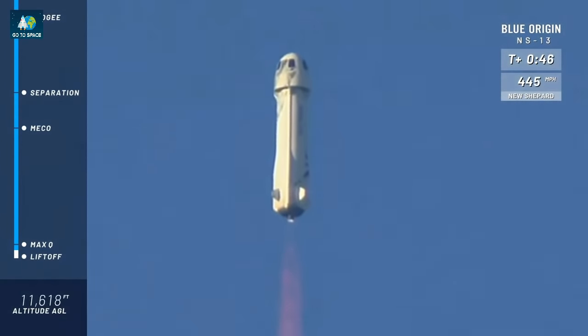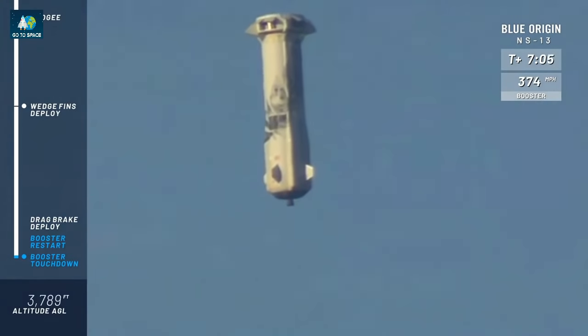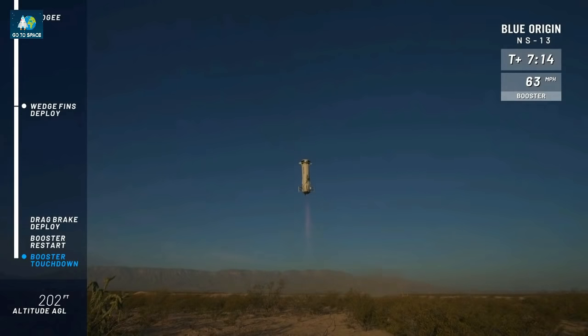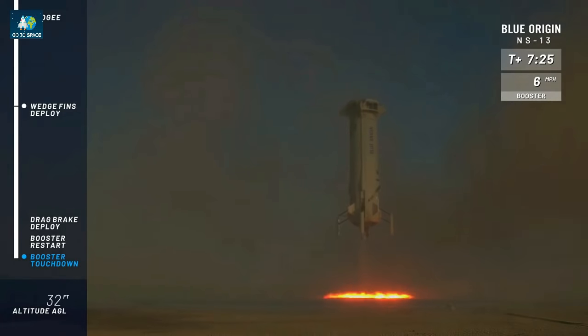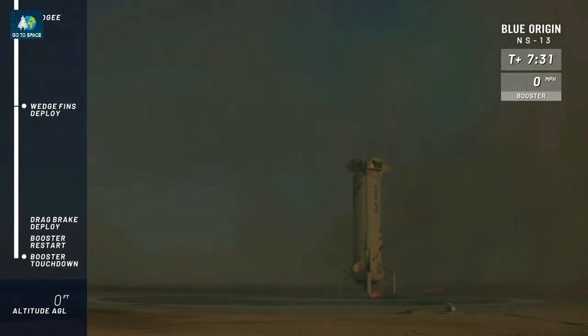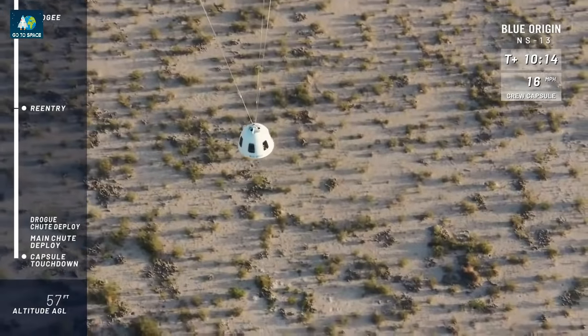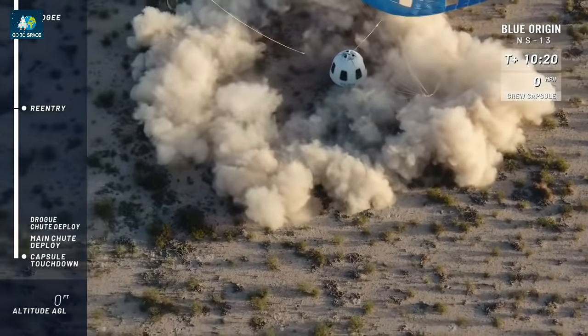First milestone here is Max-Q. There we go. All right, come on, New Shepard, let's go. Wow. Look at that stability. So stable. Oh my God. Down, New Shepard. Here we go. I love watching. All right, and touchdown of the capsule. All right, she made it back.